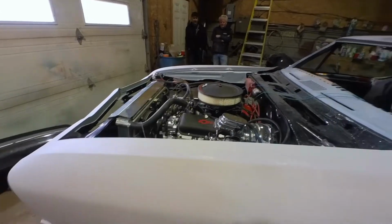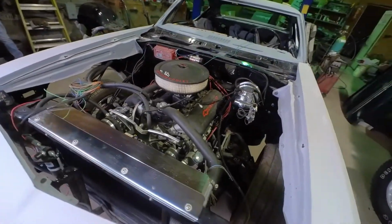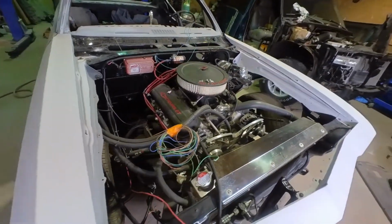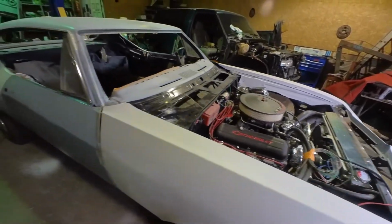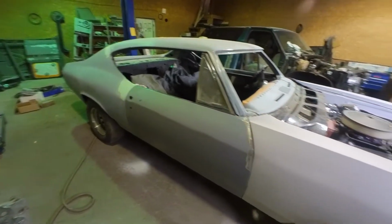Most impressive thing, of course, is that 540 cubic inch big block. Be interested to see that on the road. Anyway, guys, ain't got a lot to show you right now, but like I said, he said this summer it's going to be out, so we'll have another video coming up.